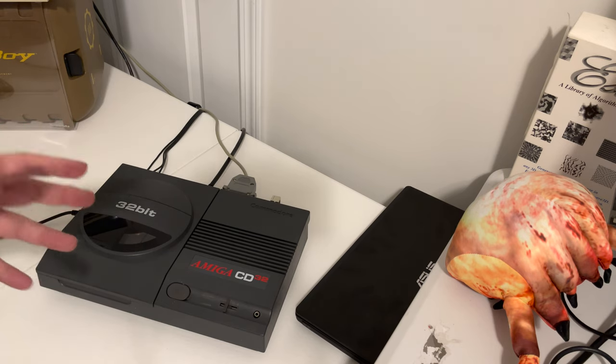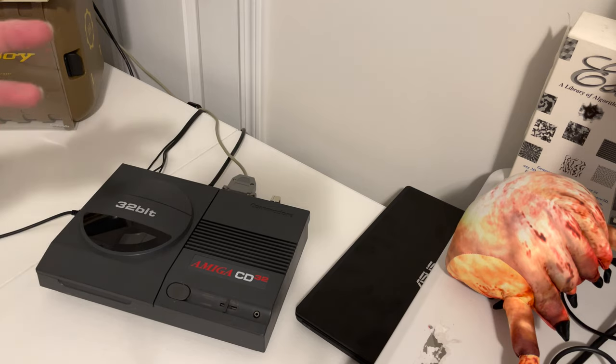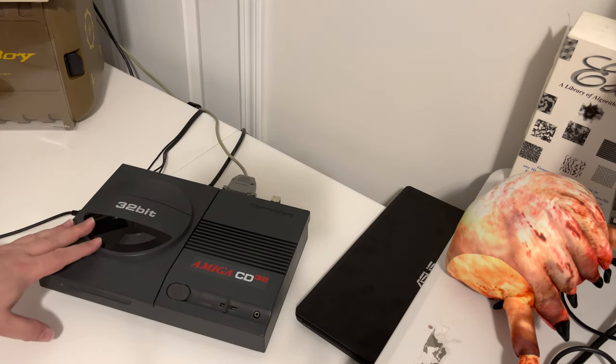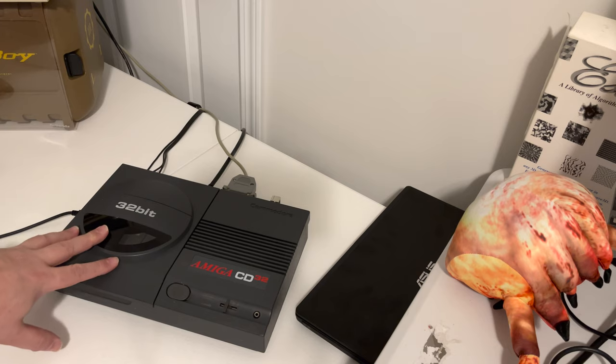So I did get to experience it back in the day, and I did get to be wowed by it, but also in a way kind of disappointed by it. The CD drive in here is one speed, and it was really slow to spin up. There just wasn't a big gaming library for it, and ultimately it became niche, and it would take a while for people to think of stuff to bring it to life again.